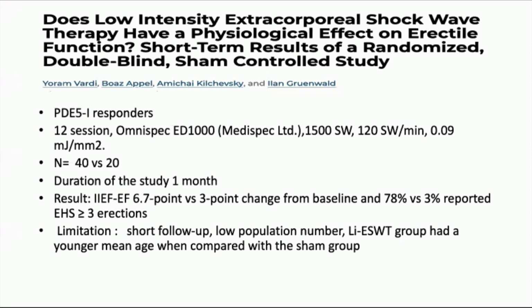However, the duration of the study was 1 month after the treatment. The results were that the IIEF increased 6.7 points versus a 3-point change from the baseline, and 78% had an increase in EHS above 3 versus 3% in the sham group. The study limitations were the short follow-up within a month and the low population number. It was found that the shockwave group had a younger mean age compared to the sham group, which affects erectile dysfunction, as age is a predictor value.